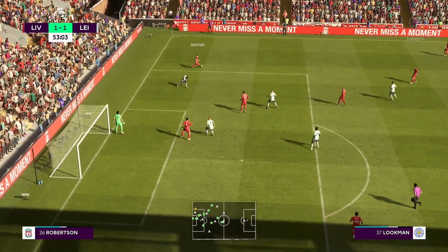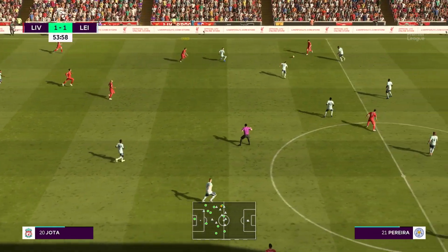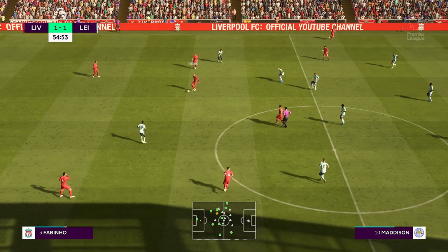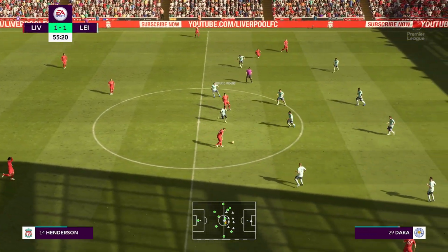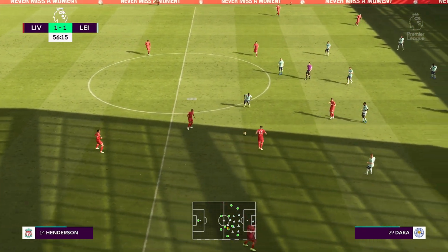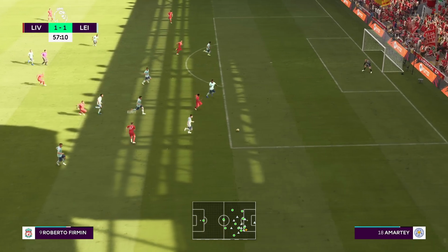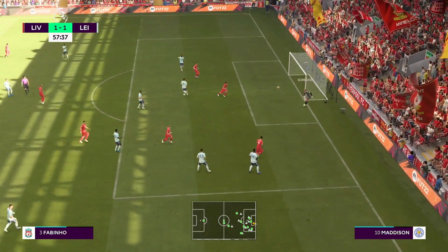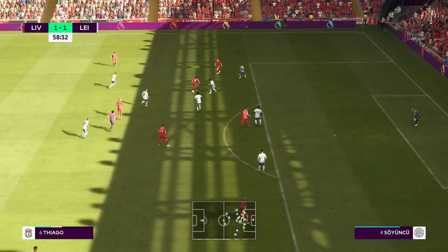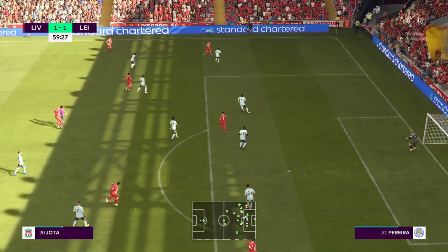Lookman. Clean challenge. Thiago. Fabinho. Roberto Firmino. Well, they're sitting ever deeper. Getting in there to take it away. And Thiago. Fabinho. Well, possibilities in the centre.